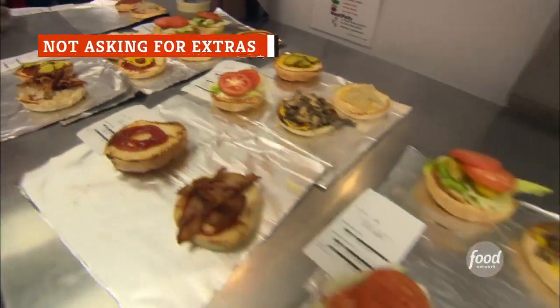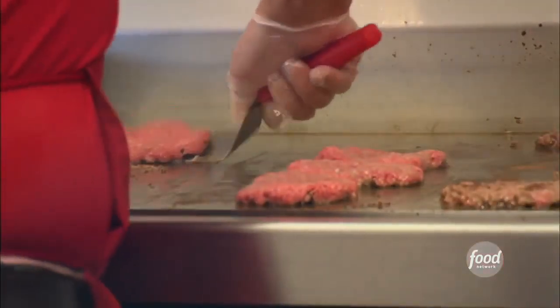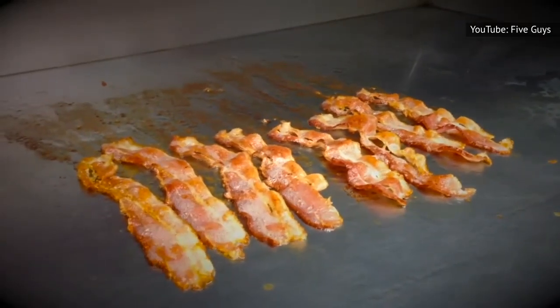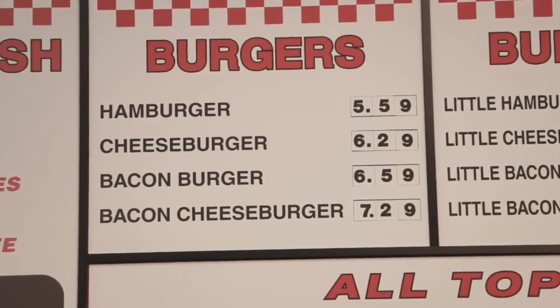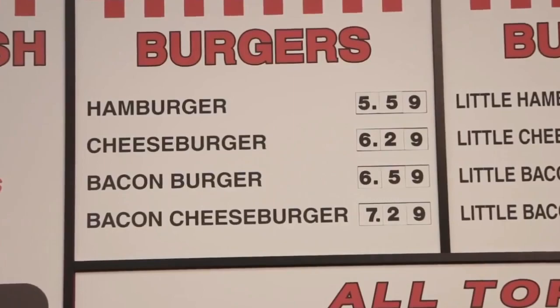Yes, Five Guys might be more expensive than much of the competition, but that's all the more reason to maximize your dollar and get all the freebies you can. There are two add-ons that you won't see on the free menu: bacon and extra cheese. That's because they do charge for those items by changing your base order from a hamburger to a cheeseburger, or bacon cheeseburger, both of which are slightly more expensive.